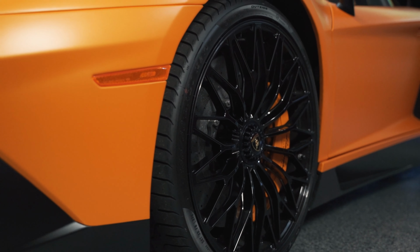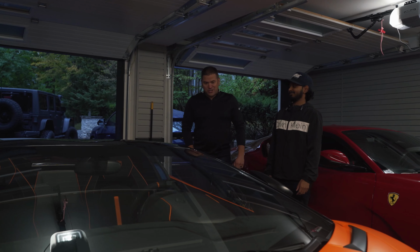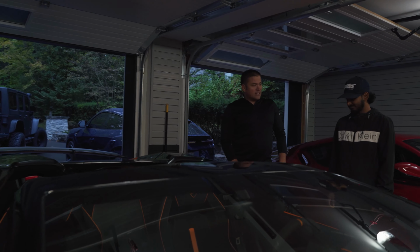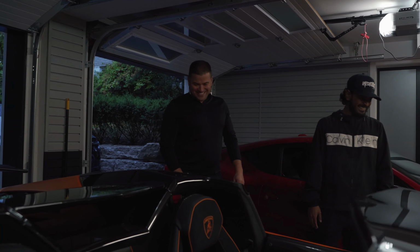So you told me this paint job was how much? This is a $28,000 paint job on the car. The exhaust is another $28,000 on top, so it's got a ton of options on it. So my car is your paint job. Guess so, yeah.